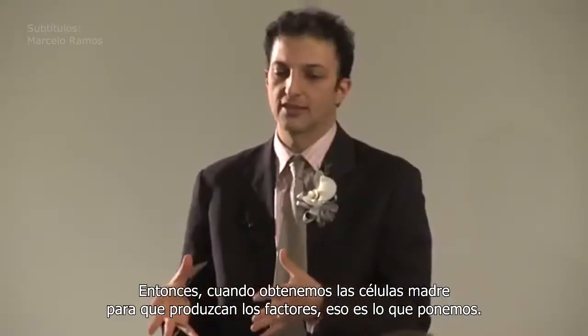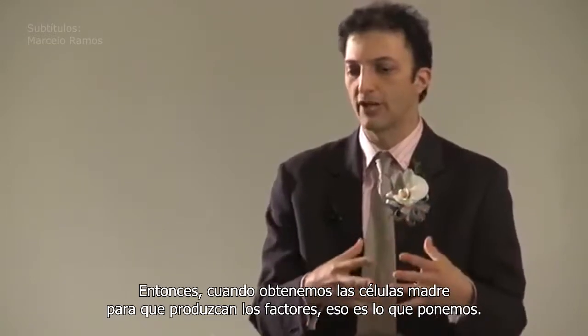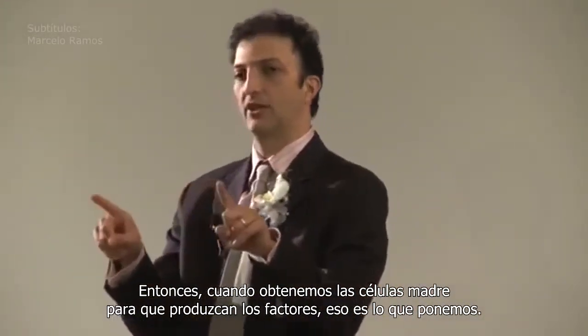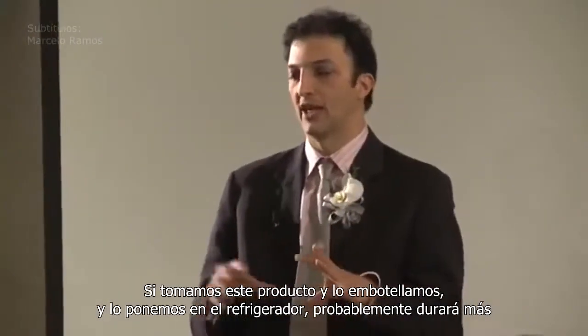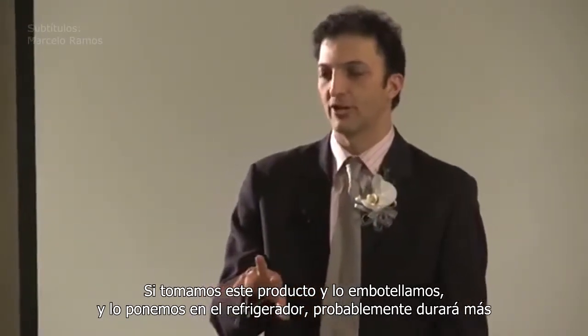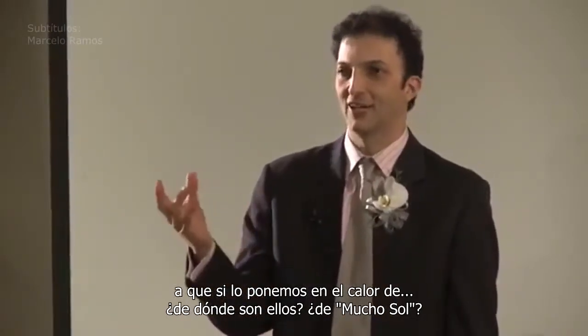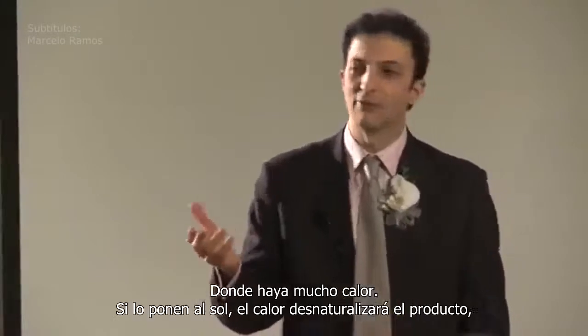So when we take this and we get the stem cells to make this product, that's where we have it. That's where we are ideally putting it in. So if we take this product and bottle it and we put it in the refrigerator, it's probably going to maintain longer than if you're going to put it in the hot sun of, where are they from? Tucson? You know, somewhere that's really hot.